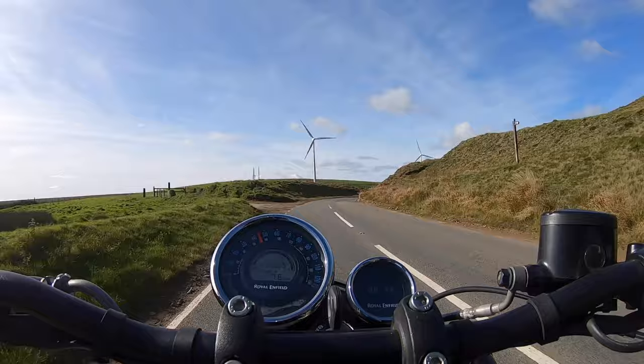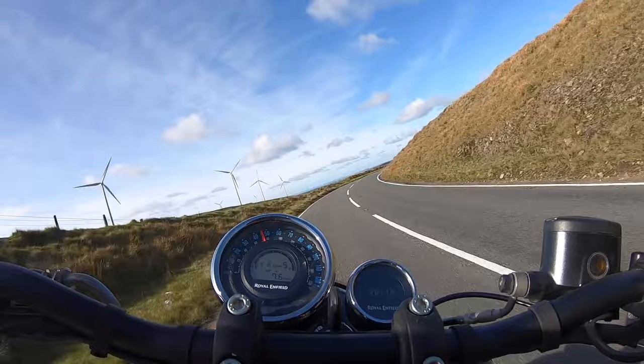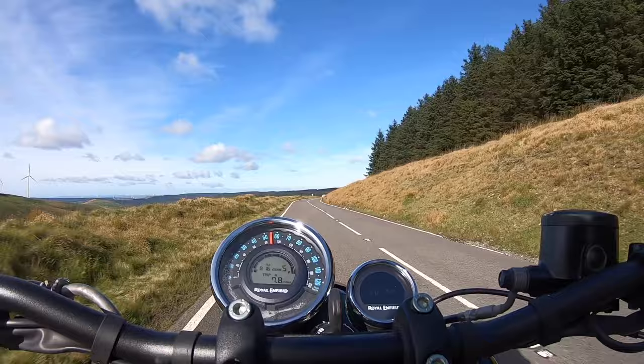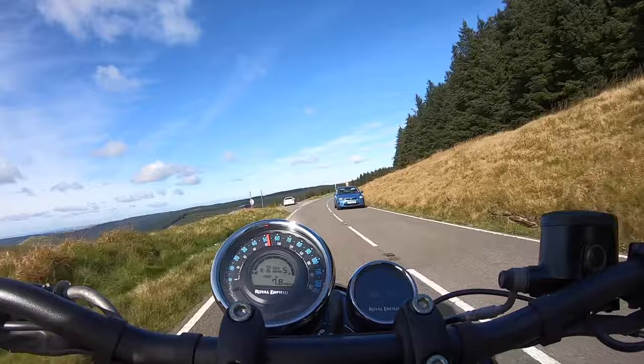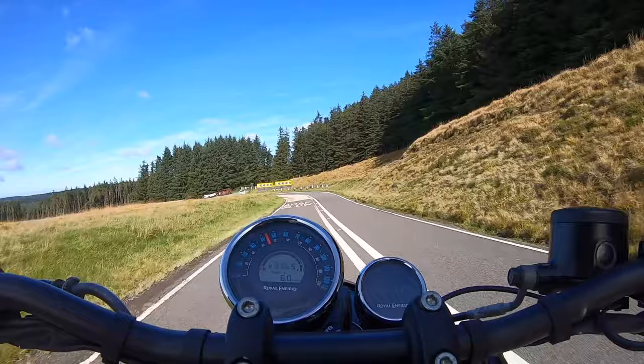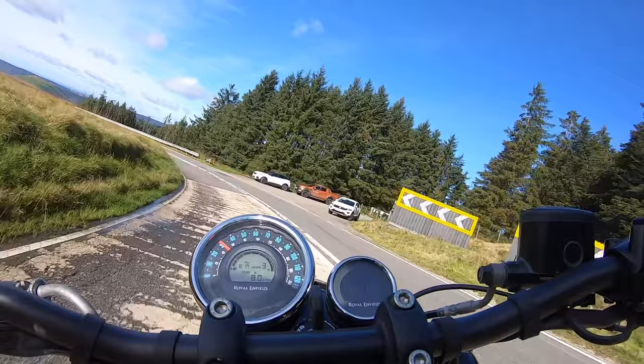It didn't take long to get used to the seating position. Obviously, my legs are forward, and I'm also leaning forward because of the lower bars, which I was a bit worried about because I didn't know how comfortable that would be. But it really is a nice place to sit. Very relaxing. The seat's very comfortable. Everything's very comfortable, in fact. At the top of this valley, we've got another hairpin. There's a lot of hairpins.